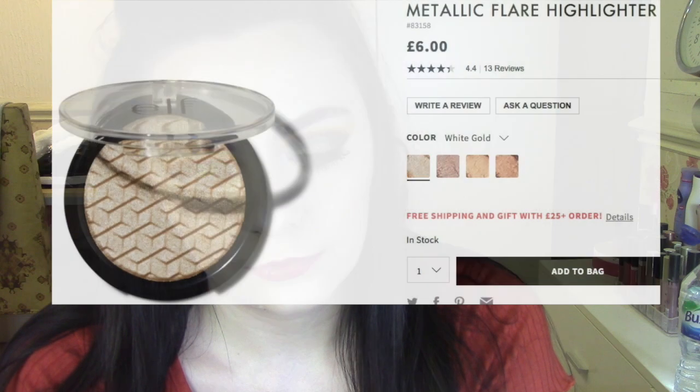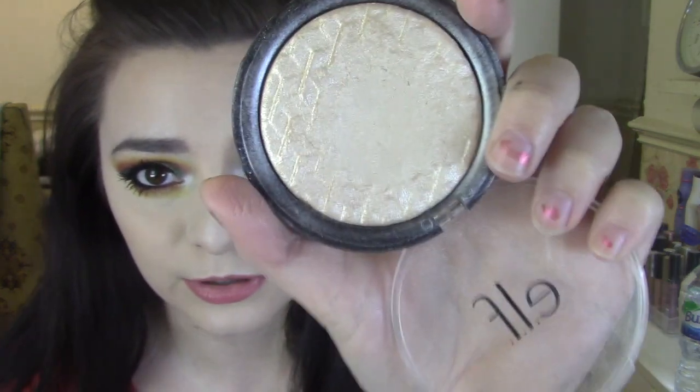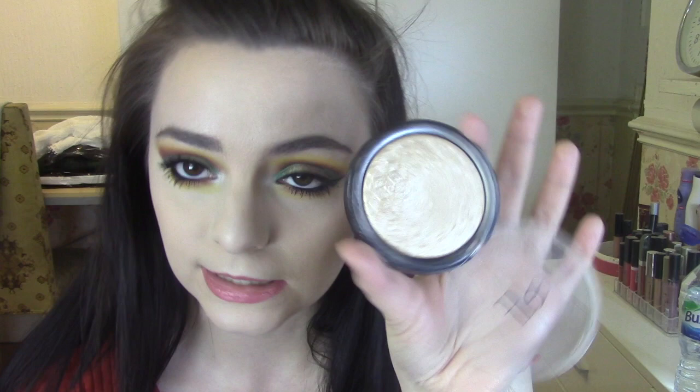This one is on the more affordable side of the spectrum. This is the e.l.f. Metallic Glare highlighter, I think is what it's called, in the shade White Gold. And as with a lot of e.l.f. highlighters, you do have to scrape at it a bit, but I've got a nice hot spot here where it's got a nice bit of pigment. This is really nice. It's a really pretty highlighter. Again, it's not too much, it's not too blinding, but it's a really nice goldeny sort of glow.